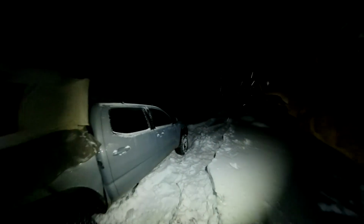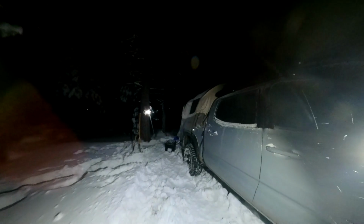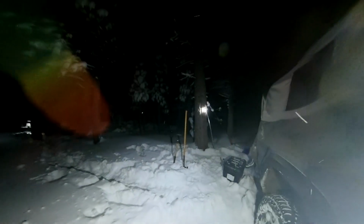Brought a friend with me this time, thank goodness, because you can see the tracks. We had a little problem trying to get up into this spot, and that's what we had to go through, kind of shoveling and slipping and sliding. And you can see the tires, they're pretty socked in there, but the good news is the snow is really nice and fluffy. The last foot of it or so is nice and fluffy.